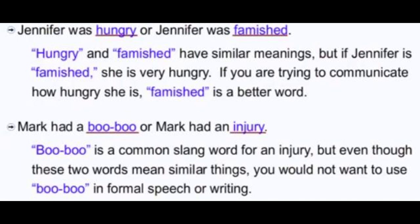Observe the difference, okay? So, first one. Jennifer was hungry, or Jennifer was famished. Hungry and famished have similar meanings. But if Jennifer is famished, she is very hungry. If you are trying to communicate how hungry she is, famished is a better word.